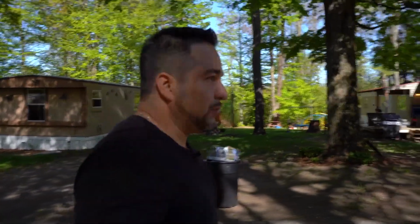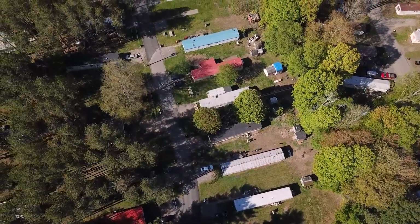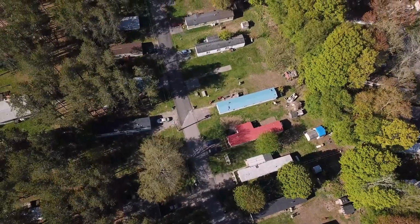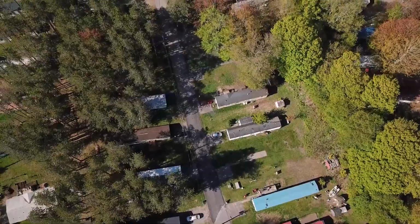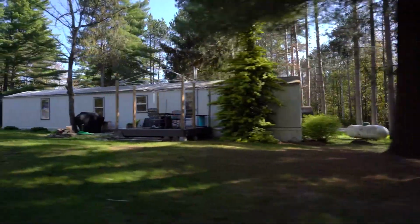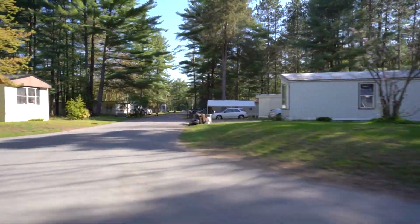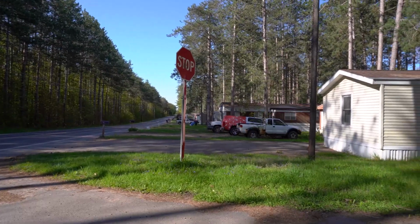All right, so right now we're just walking the park. This is one of the 4 parks we're looking at. This has 125 sites, 76% occupied. So there's probably 30 empty lots. And we've already driven through the park and we found probably 5 or 6 empty homes, right? Some are in pretty bad shape. We don't know if we can repair them or fix them. Usually if you're gonna spend more than 15K repairing a home, you might as well bring in a new one.